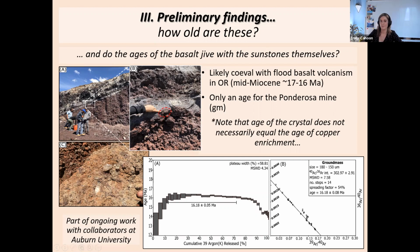But I was lucky enough through my PhD to basically sneak in one sample when I did my dating. And so I got an age for the Ponderosa Mine, again, that northern mine. And the basalt that hosts the sunstones at that northern mine is about 16.2. And this is an age actually that I included earlier. This was one of those 14 samples from earlier. So cool, great. This totally makes sense. Not only does the geochemistry at that northern mine match Picture Gorge, but the age falls right in Picture Gorge timing.